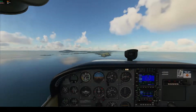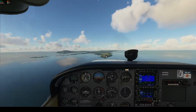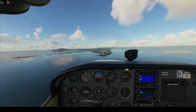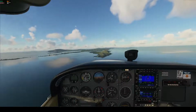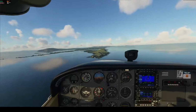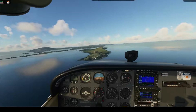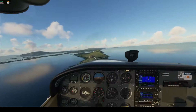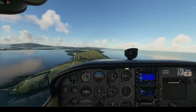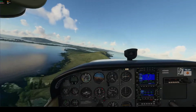I don't know if they portrayed the lighthouse particularly well. It looks more like a block of flats, whereas it's only really a little white building. It has got a light on it, but the building looks too high. I think I'll just go to the right of it. Yeah, it's definitely not that big. Right, so yeah, it looks more like a hotel, doesn't it?